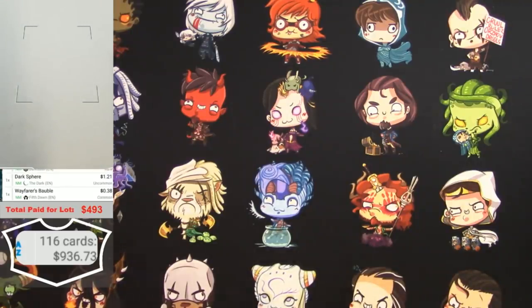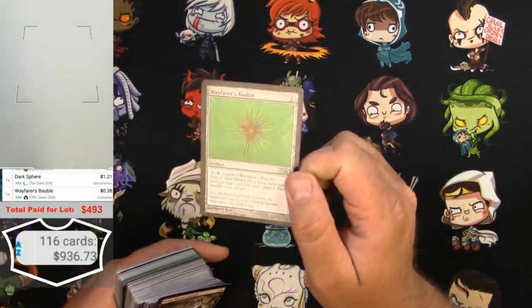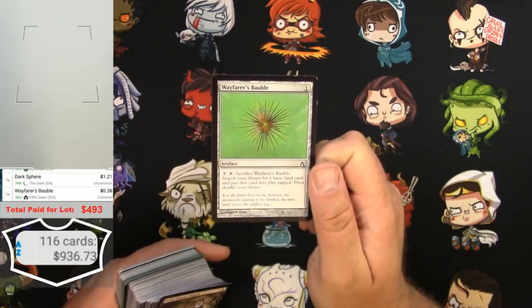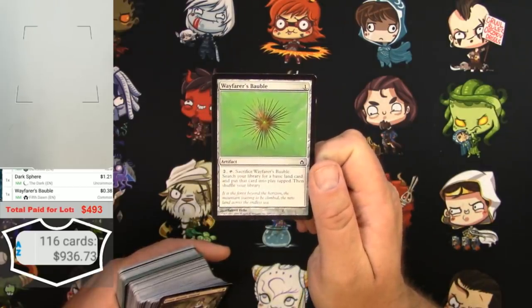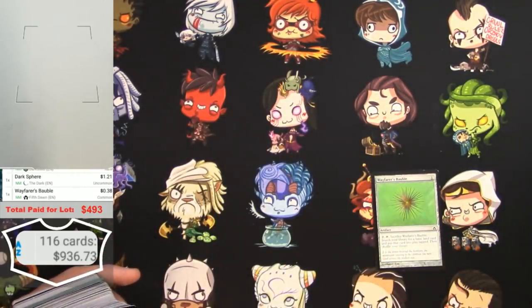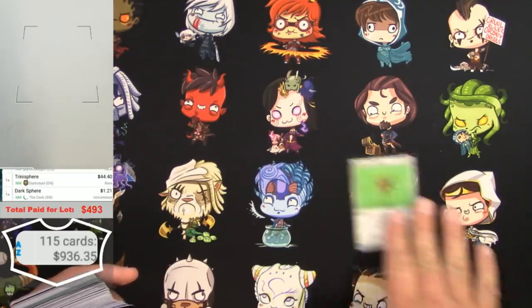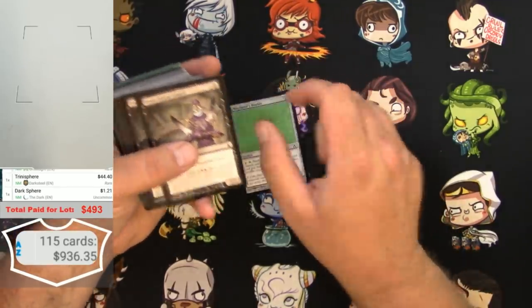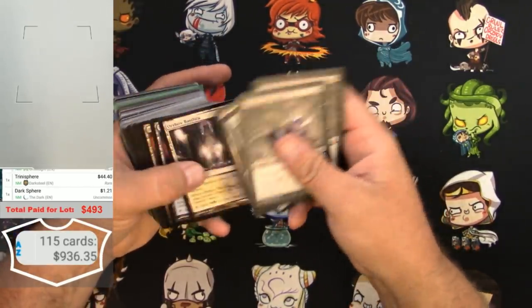Okay, everyone, I'm moving on, continuing on. Back at it the next day. This was kind of interesting. Just last night, Wayfarer's Bauble, the Commander version, spiked. And it kind of brought up the Fifth Dawn version a little bit with it. So they're still only 38 cents for the low price. That's going to come off my list, but I'm going to pick them all. They're going to stay out of my bulk box. So I'm going to start with that.